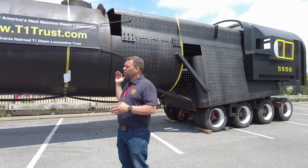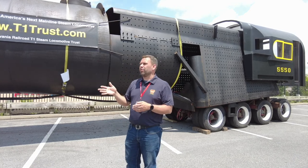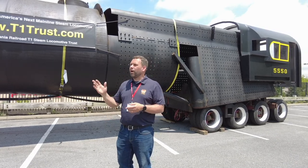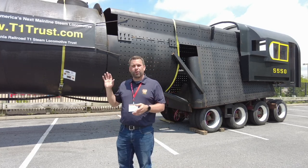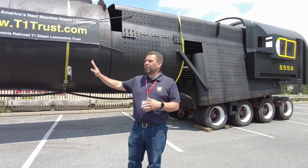So this locomotive will be all roller bearing and with the oil on there. From an operating crew standpoint, you get in at the end of the night, you turn the oil off, you walk away from the engine, you're done. So you don't have to go greasing rods and do all this fancy stuff that a lot of the other groups have to do. You don't have to worry about any of that stuff.